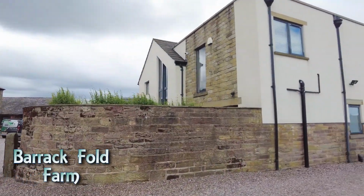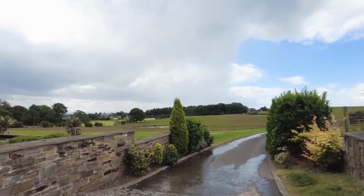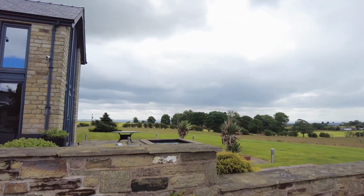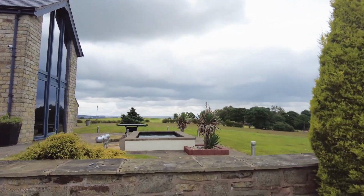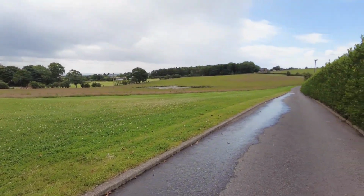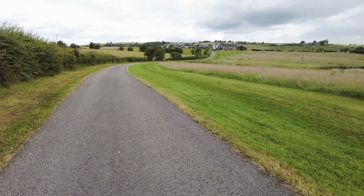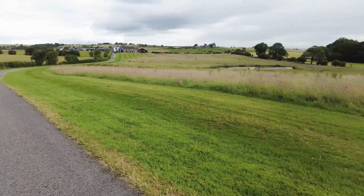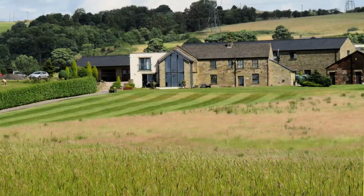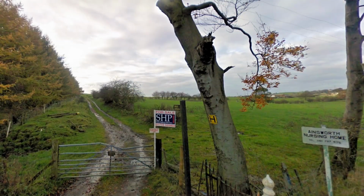In the mid-17th century, an army gathered near the farm in preparation for an attack on Bolton. It's believed that this is where the name Barrack came from. I'll show you a picture of what this pathway looked like in 2019.